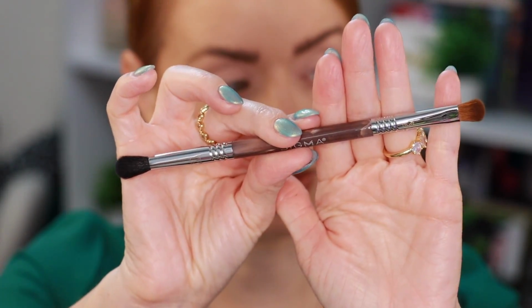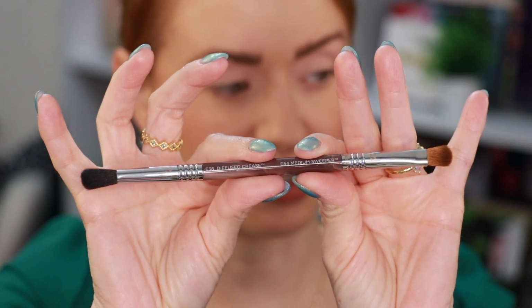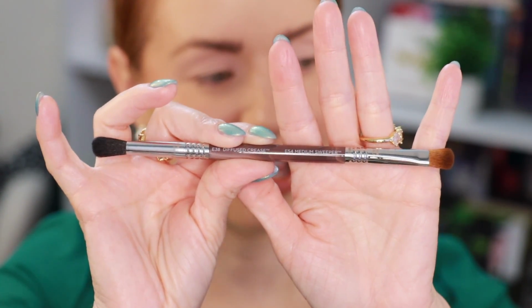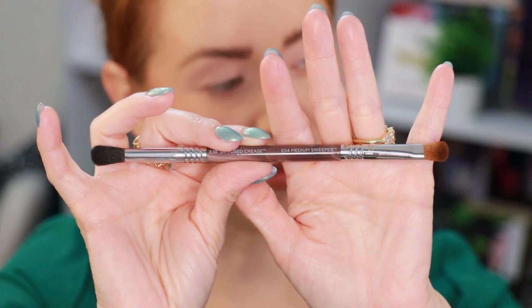Oh, I told you I was going to give you guys a closer look at the brush. Here's the brush right here. Let's see, did they put the numbers? Yes, they did. So this side, the black, is E38. Is it going to focus? Let's try this again. And then the other one is an E54. So we'll most definitely be trying the brush in today's look.